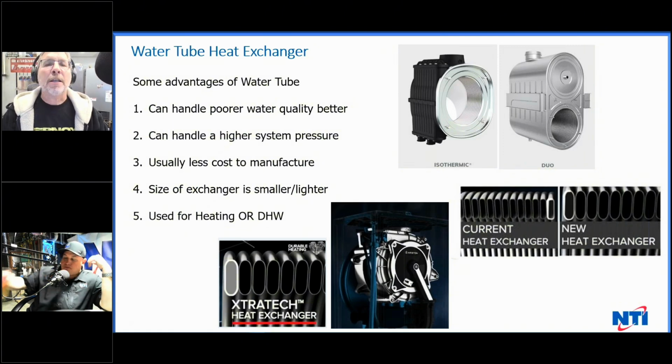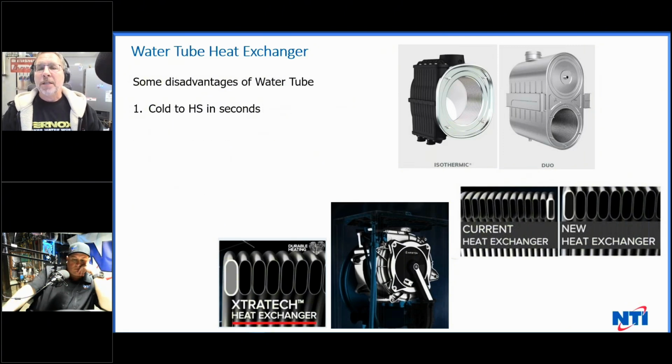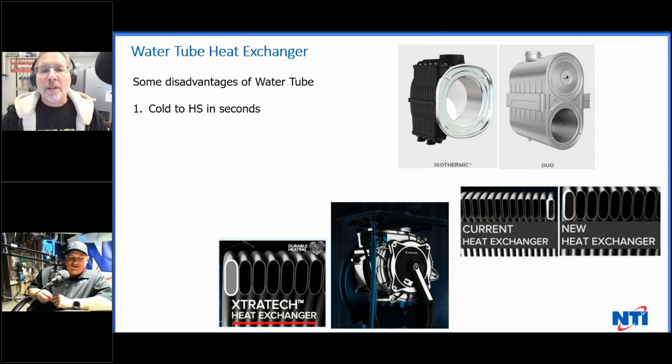But now let's look at the disadvantages. The disadvantages is this thing will go from cold to very hot in 10 seconds. There's so very little water in there. I've actually seen these without the proper primary circulator on it, not an NTI, but other manufacturers, floor mounted, jumping up and down on the floor.